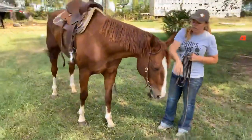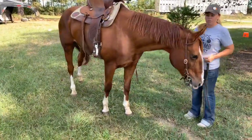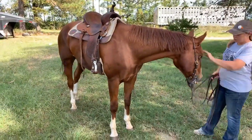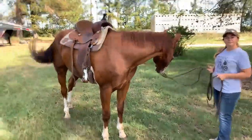So if you're interested in her, inbox me. I can have my farrier go ahead and get on top of this. And she's a good one. She's a really good one. We'll get good photos of her. This is Abby.